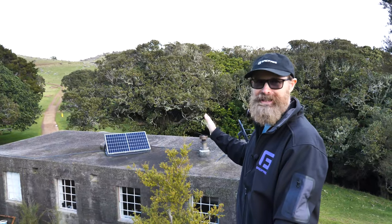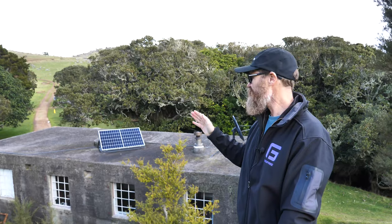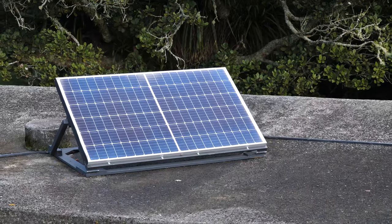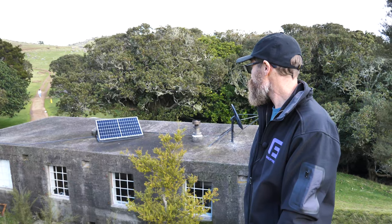So Tim runs the starter kit, and the starter kit is one panel, one battery, and one small inverter. You see, the good thing about the way it's installed here, it's unobtrusive, just the one panel. He's got it angled to catch as much sun as possible, which is great.